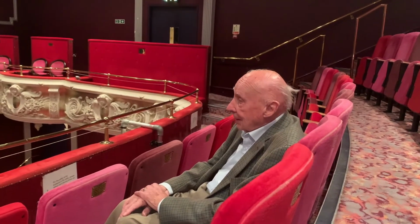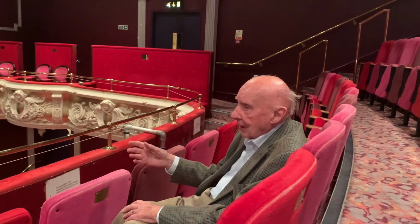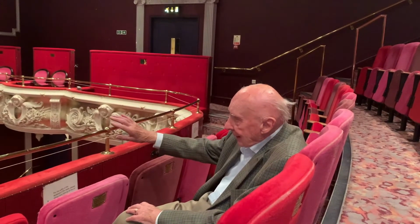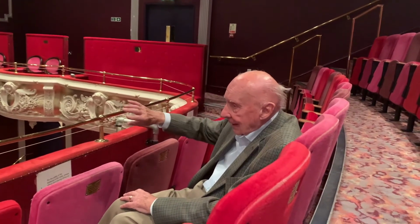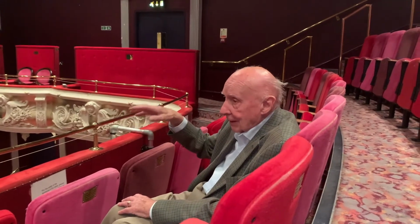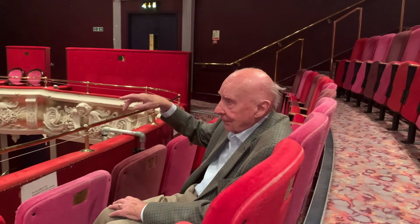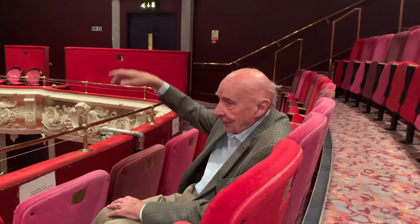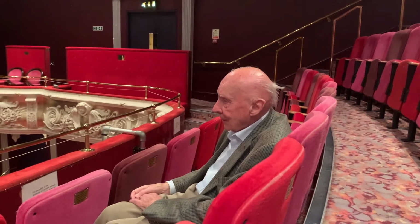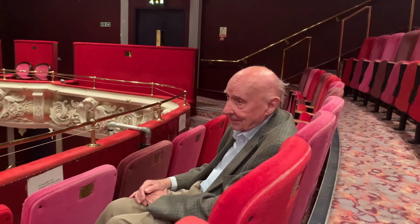Yes, well, not only the stage, of course. Before 1996, I think it was 1985, we had a new circle bar installed, and the stage was extended back into the car park. And if you look at the fly tower, you can see the original height of the fly tower, and then it went up, I think, another several feet further up as you see it today. So all of that had to be done between 1996 and 2001, the extension of the stage and the extension of the fly tower.